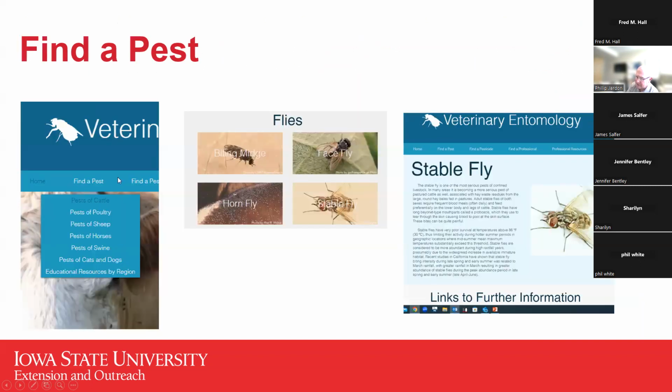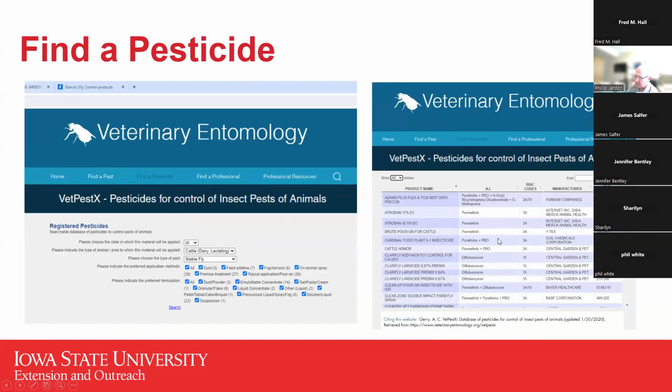So here I've clicked on find a pest, and then you get a choice of which animal you want to look at. I click on pests of cattle, and then on the stable fly, and it gives us a little blurb about stable flies and information about controlling them. And here I show what happens if you click on find a pesticide. You can go to your state, so here I put in Iowa. You choose what kind of animal you're treating, so cattle, lactating, and then stable fly. It gives a list of all the different products that are approved for use for stable fly, and it gives which class they're in. So if you're going to rotate, you can use that to help pick out different classes and how to go about controlling them. Really, really good source of information.